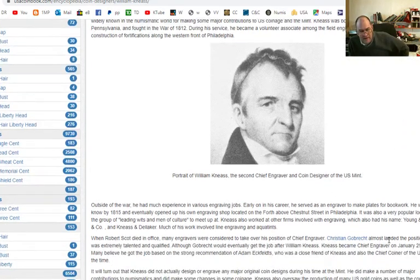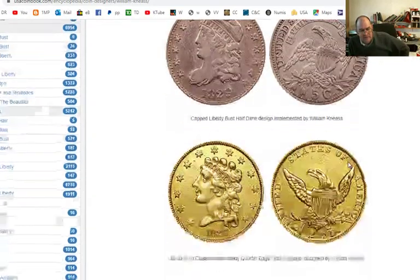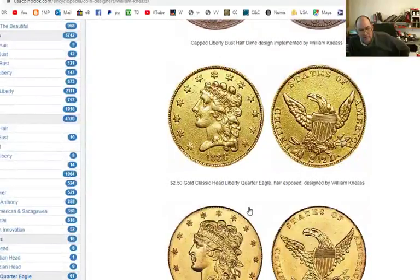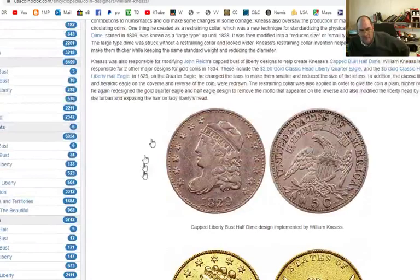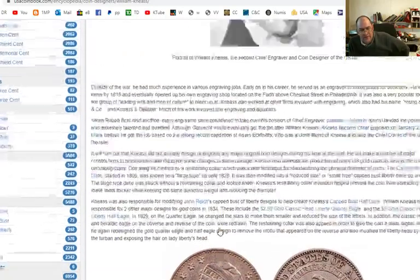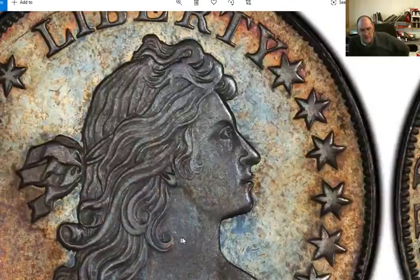But after Robert Scott died in office, they were looking for a second chief engraver. Gobrecht was favored, and he almost landed the position. He was talented, but Kneass got the job. This is him. He's a guy who engraved the half dime and a couple of these $5 golds, $2.50 gold. Great designs. I mean, they're beautiful, no question about that. But for these 1804s, you figure he's the one that did the engraving on that piece.